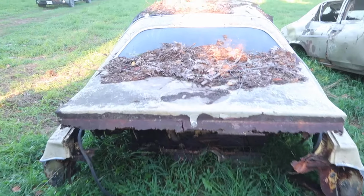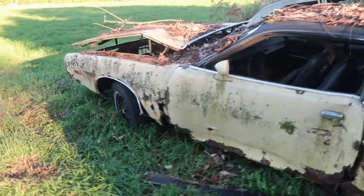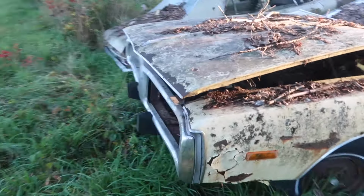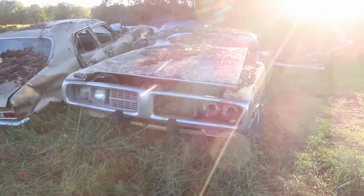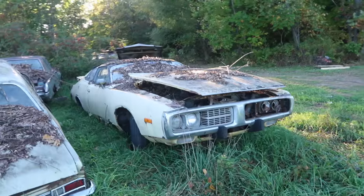That's good. It's got a motor transmission in it. Definitely seized up, but got a fender tag. So hopefully we can decode that fender tag and see what it is. Pretty cool. Can't pass up a Dodge Charger when you find one in the wild.